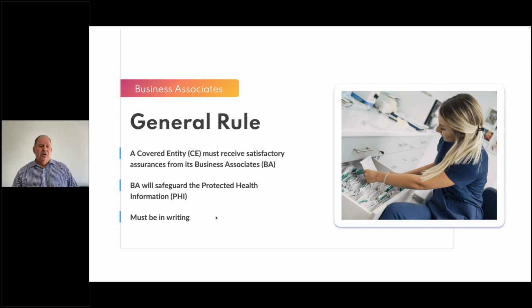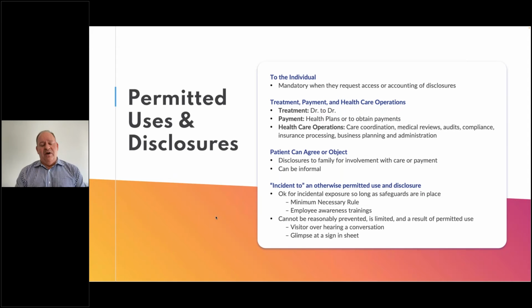The other thing I want to talk about with privacy, just to give you a little bit more information as a healthcare provider, is that the HIPAA rules govern the patient and the provider. The provider is a covered entity and the patient's the patient. That's where all the laws are covered.